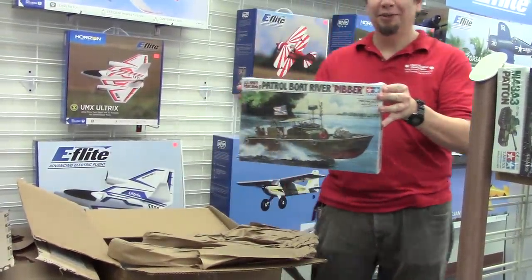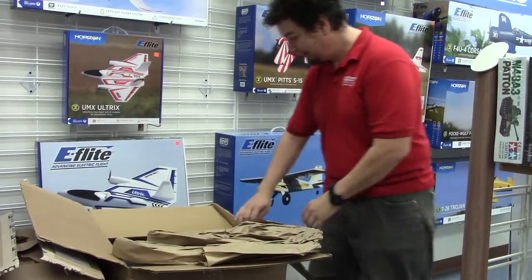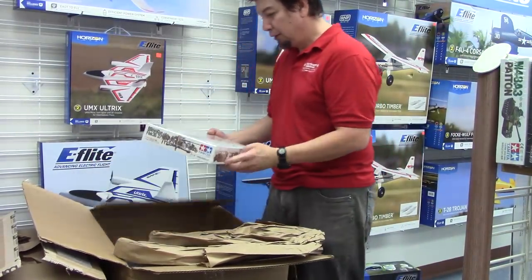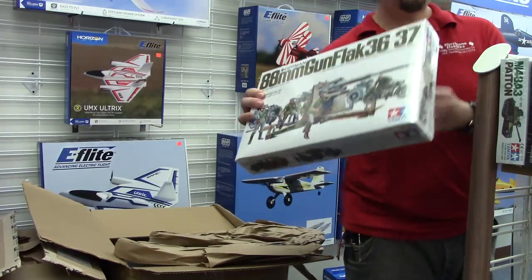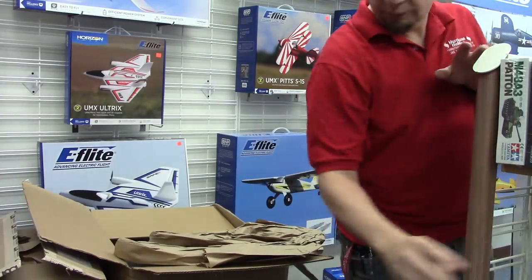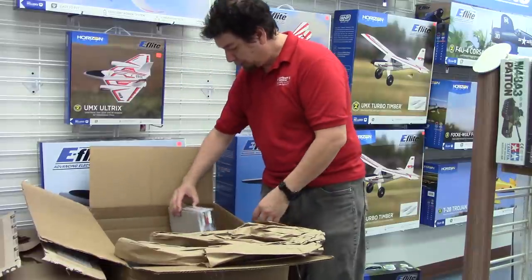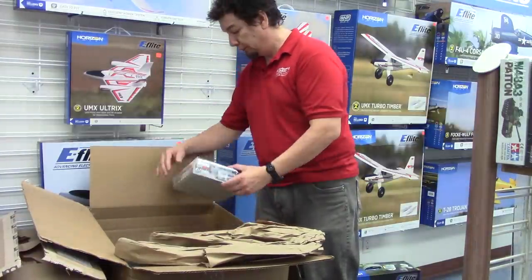I just built that. Yes, the Pibber. You had one on the shelf for a while. Did it sell already? Yeah, I've sold two of them lately. Those things go good. The Flak gun? Yeah. I have a lot of people who like anti-aircraft stuff. I actually saw a real 88 when I was at the D-Day Museum. It was impressive. And I think Flak is an acronym for something like Flugzeug Abwehr Kanone or something like that.